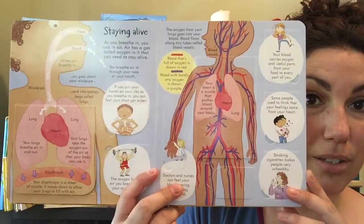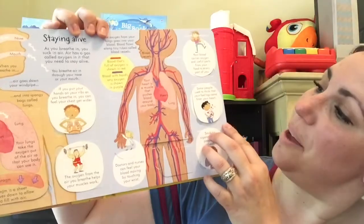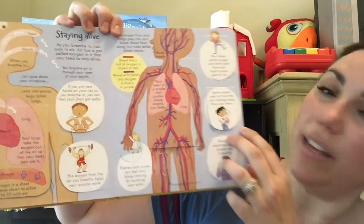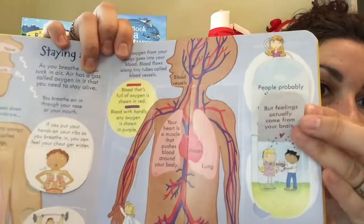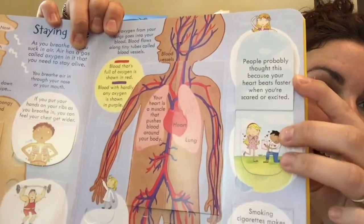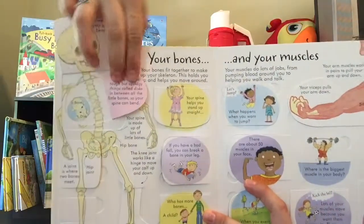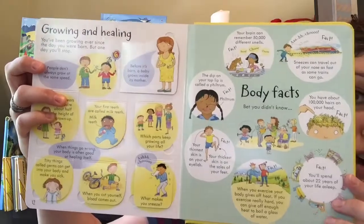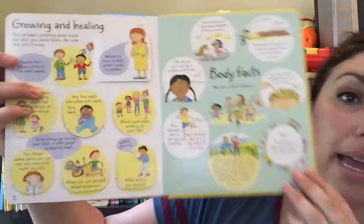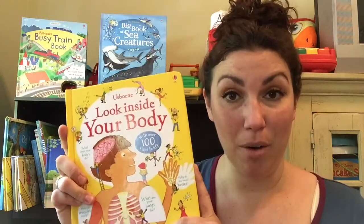Staying alive in your circulatory system. I love this flap in the circulatory system that explains that some people used to think that feelings came from your heart, but they actually come from your brain. See here, flaps and flaps, showing your vertebrae and your discs, your brain, your senses, growing and healing, and body facts. This book is $14.99 and a must for any home library.